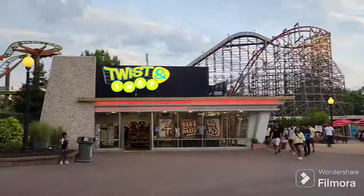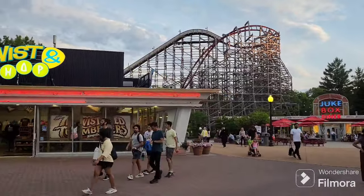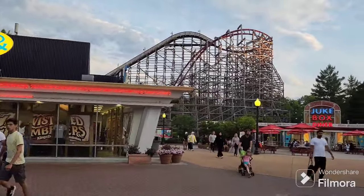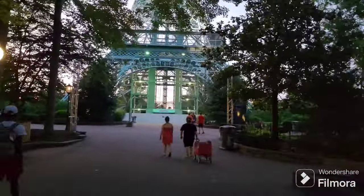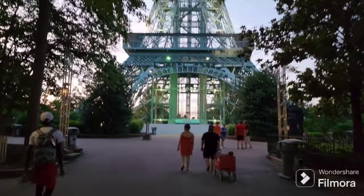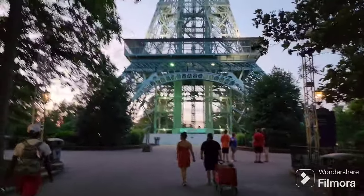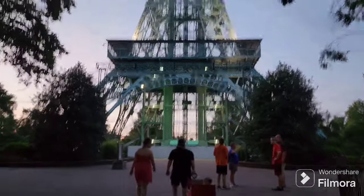Twisted Timbers! At this point, I've been on every roller coaster in the park, so I'm just riding what I want to ride now. And that is re-rides on Twisted Timbers. All right, we are exiting the park. It is, I think, 8:45. After this, we are going to drive to D.C. for Six Flags America, and obviously some other stuff in D.C. There's a lot of things to do in D.C., so we'll be staying there for a few days.